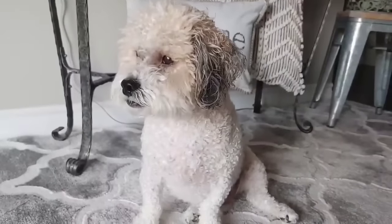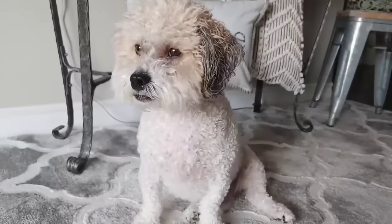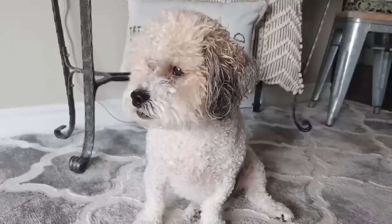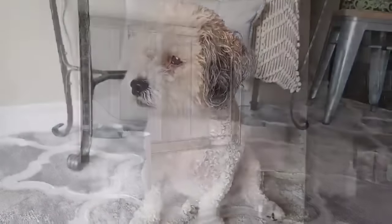And here he is, kind of looking out and barking. He barks when he sees a dog go by, but it's such a cute little bark. So I thought I would share it with you guys.